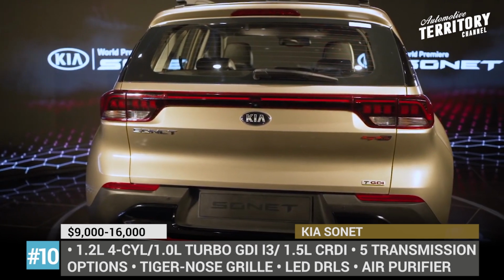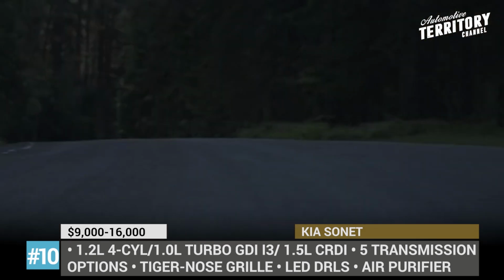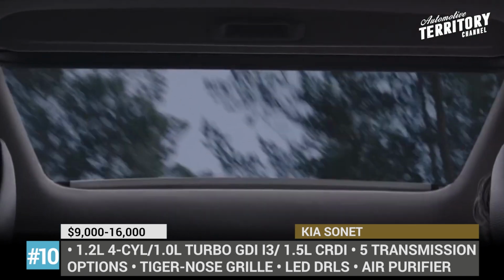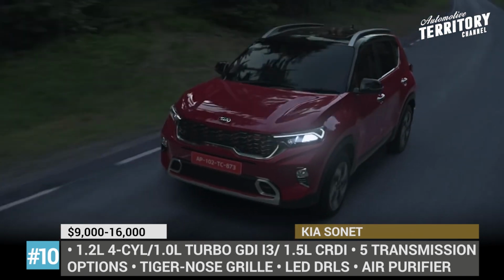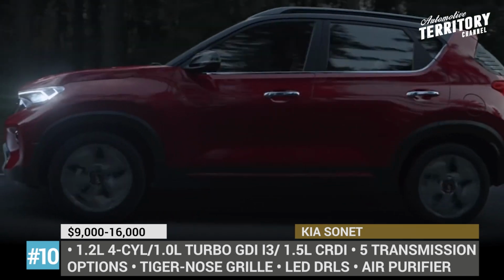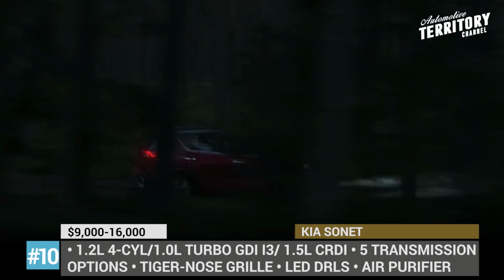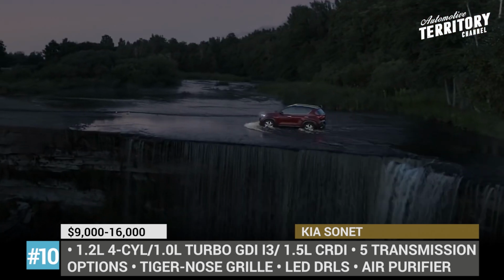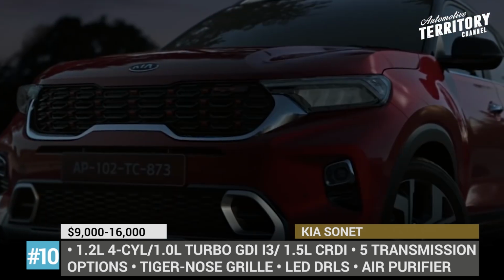The underhood business is represented by 3 engine options: a 1.2-liter 4-cylinder, a 1-liter turbo inline 3, or a 1.5-liter diesel. The transmission selection is wider. There are 5 variants, including a 7-speed DCT and a revolutionary 6-speed SmartStream intelligent manual.